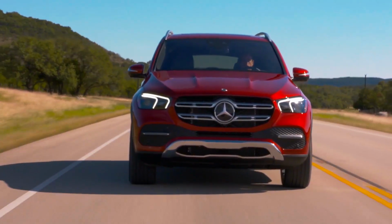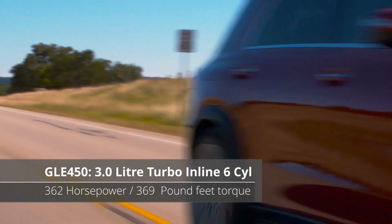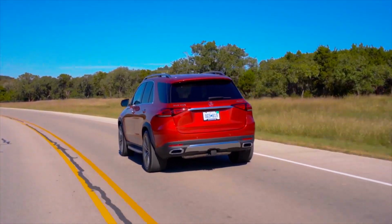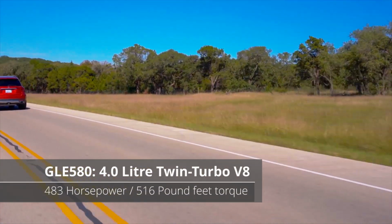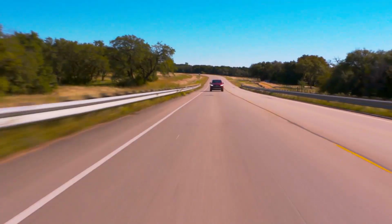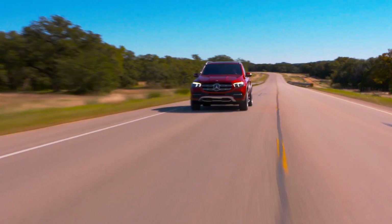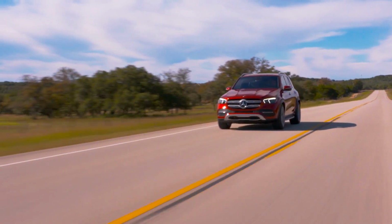models instead. The GLE 450's turbocharged 6-cylinder engine has 362 horsepower and it can hustle to 60 miles per hour in under 6 seconds. The GLE 580 twin-turbo V8 packs 483 horsepower and it shaves another second off this sprint. Both of these engines are paired with a 48-volt mild hybrid system and an electric motor referred to as EQ Boost that adds up to 21 horsepower for short periods of time and improves fuel efficiency. A 9-speed automatic transmission is standard with all models.